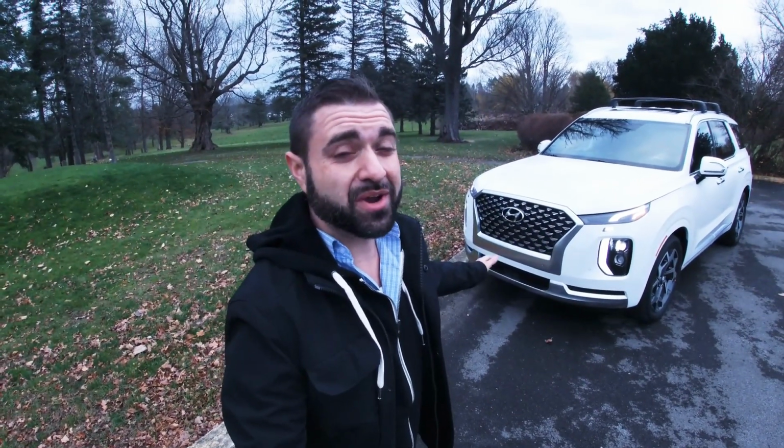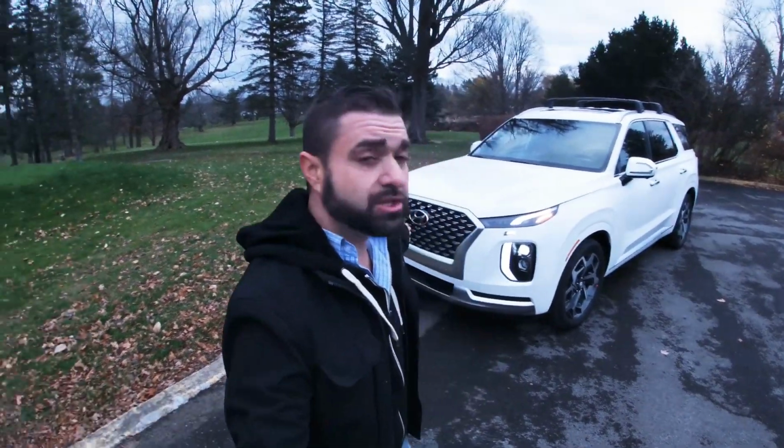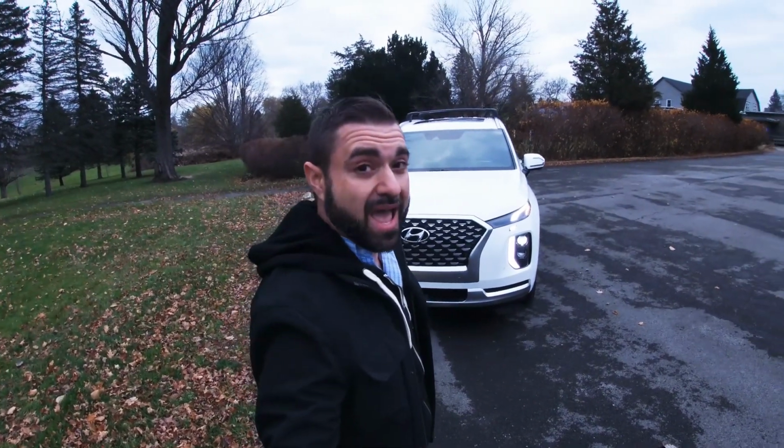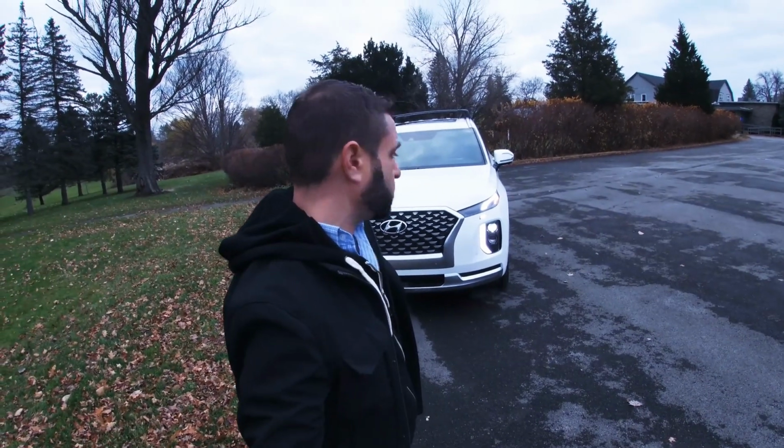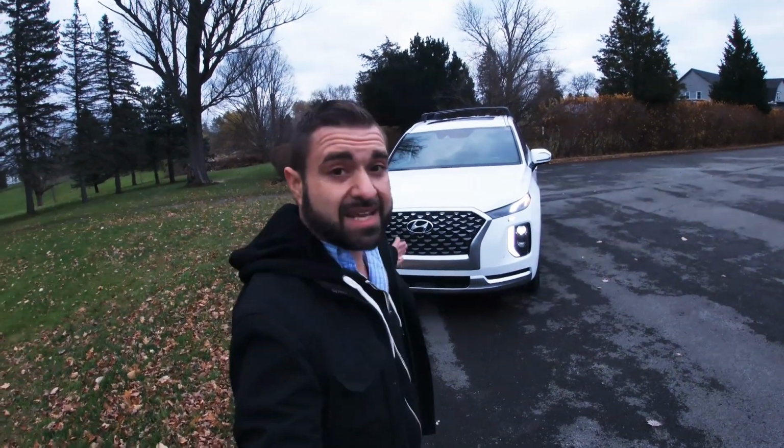Now, it's no secret, we are in the age of social media. So what I like to do, along with my car reviews, is review how this is going to look in social media. What's it going to look like in your posts? How are the pictures going to come out? Well, from every angle, this Palisade Calligraphy looks extremely sharp. Day, night, especially with those lights at night, you're still going to have a nice picture.